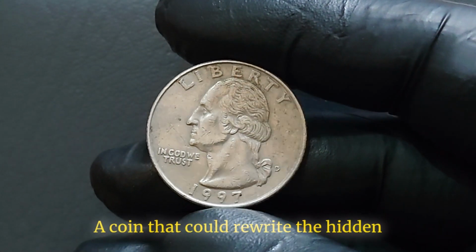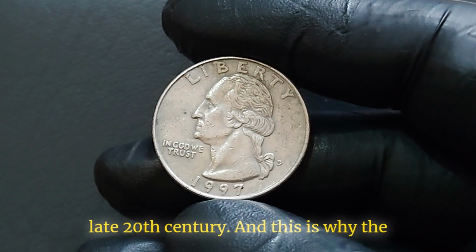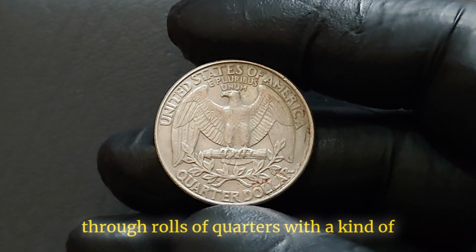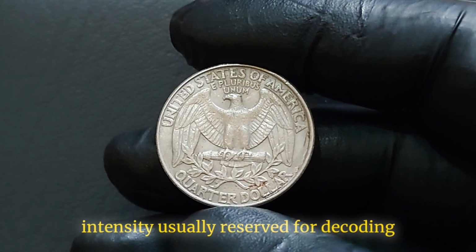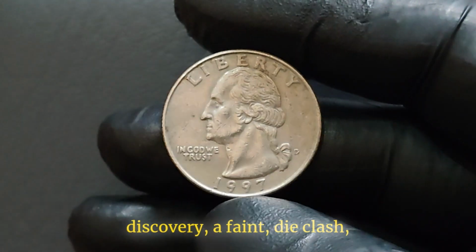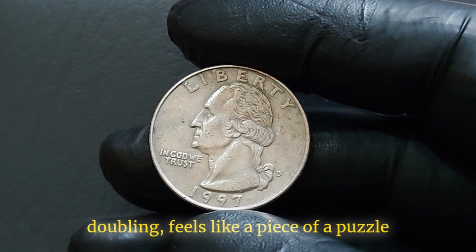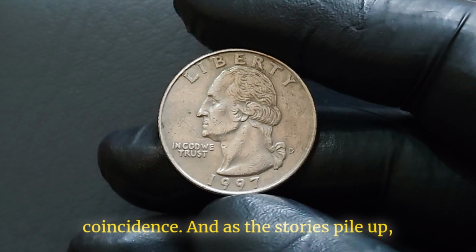A coin that could rewrite the hidden history of U.S. coin production in the late 20th century. And this is why the hunt never stops. Why collectors scan through rolls of quarters with a kind of intensity usually reserved for decoding classified documents. Because every new discovery, a feint, die clash, a partial collar strike, a ghostly doubling, feels like a piece of a puzzle too big and too strange to be coincidence.